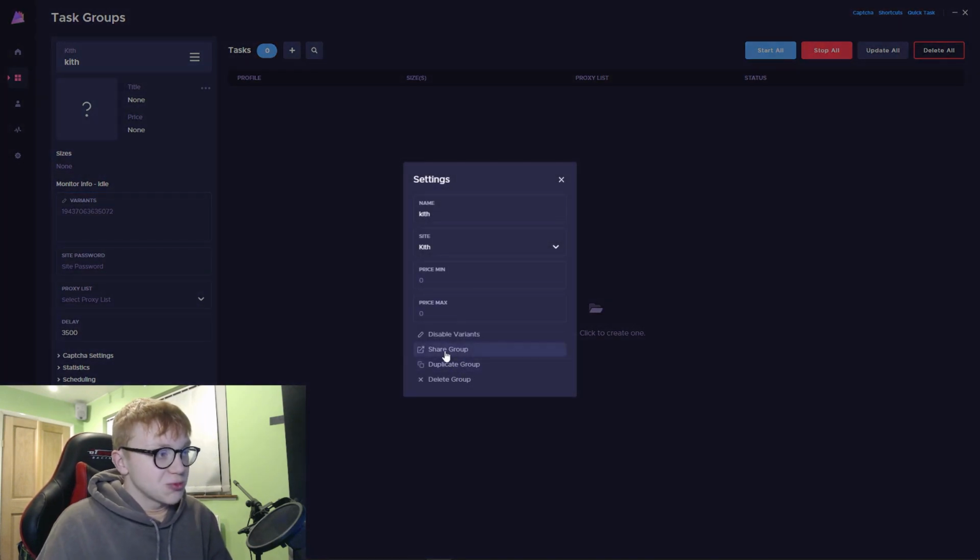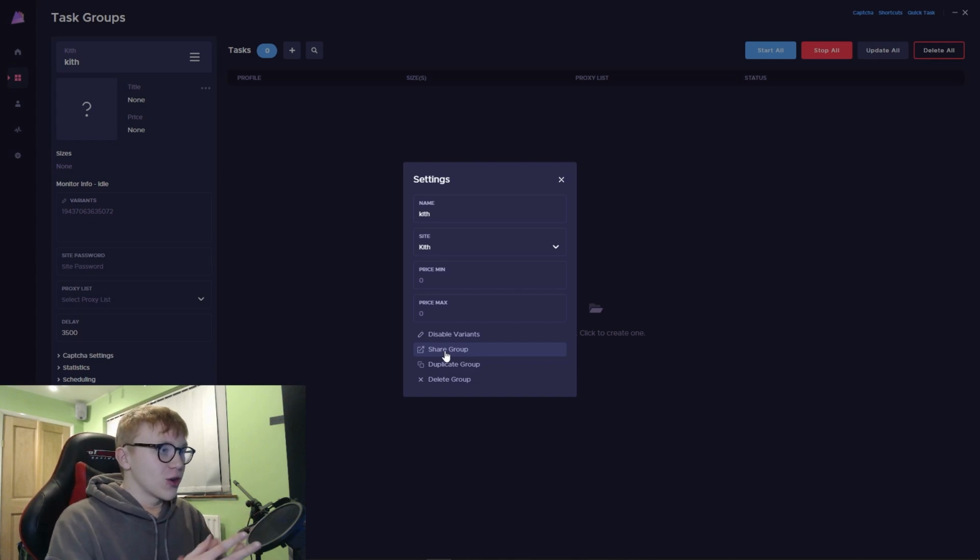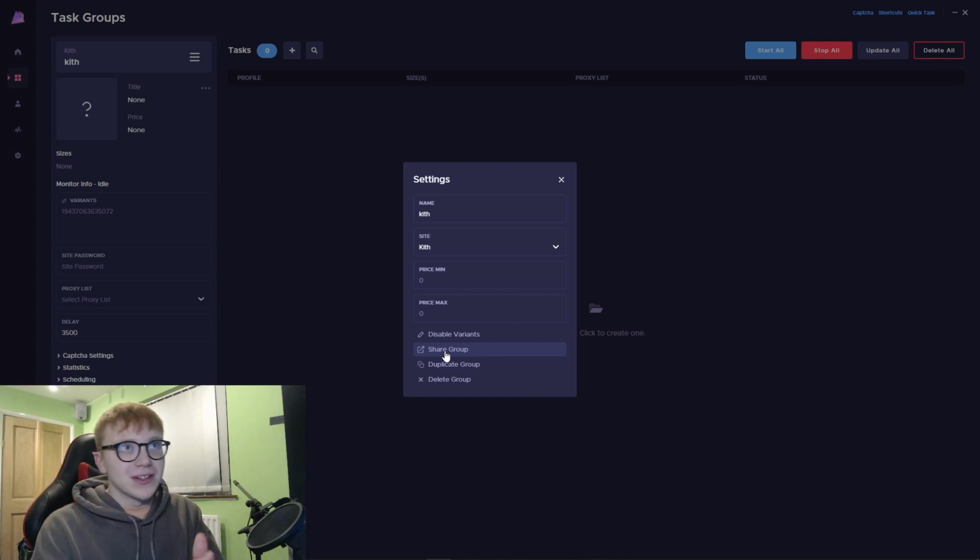Sharing groups is really cool, and it's one of my favorite features, because when I see people getting loads of checkouts on a site that I maybe haven't set up before, I don't have it in my task groups, you can just use their setup in the Prism Discord server. It's great because you open it and it takes you to Google Chrome, you press open Prism, and it literally puts their task setup in there for you. An idea like that is really good because it shows how it's helping everyone out in the bot, right? If someone's being successful with the setup, it's a great way to share it, and it's the bot kind of coming together and uniting and helping one another.